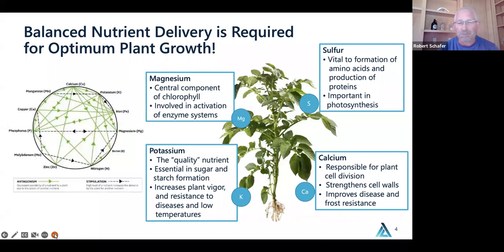They're probably my most favorite nutrients, potassium being the one that's focused mostly on quality and storability. Tuber quality, as we all know, is big for us. If we don't have tuber quality through storage, we can't sell late in the fall time, late into the spring. Potassium is essential for sugar and starch formation. It also increases plant vigor and resistance to diseases and low temperatures.